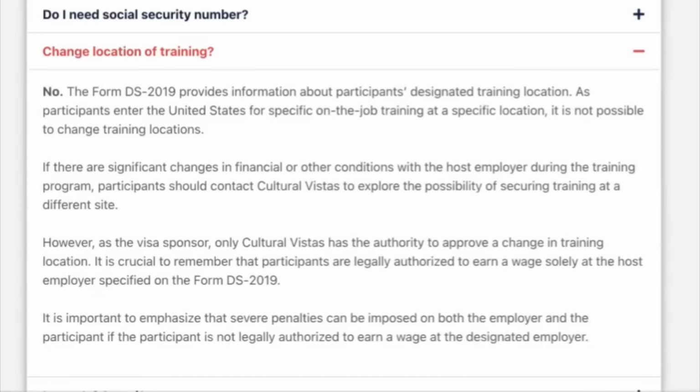Also, the DS-2019 form provides information about the participant's designated training location. As participants enter the US for specific on-the-job training at a specific location, it is not possible to change the training location.